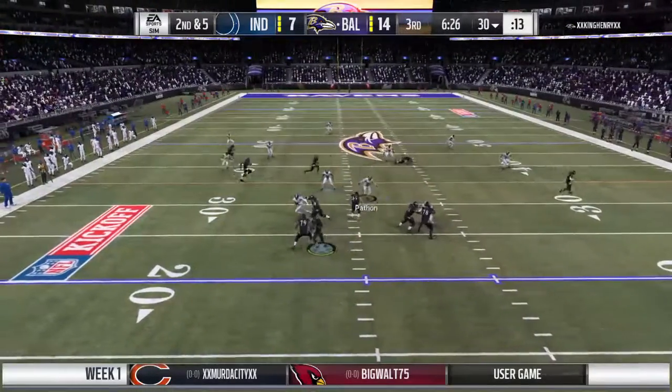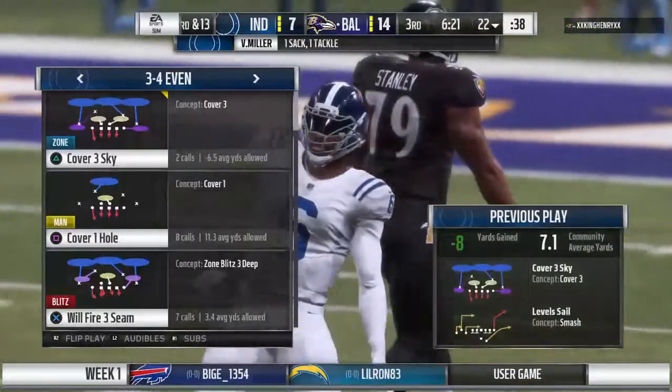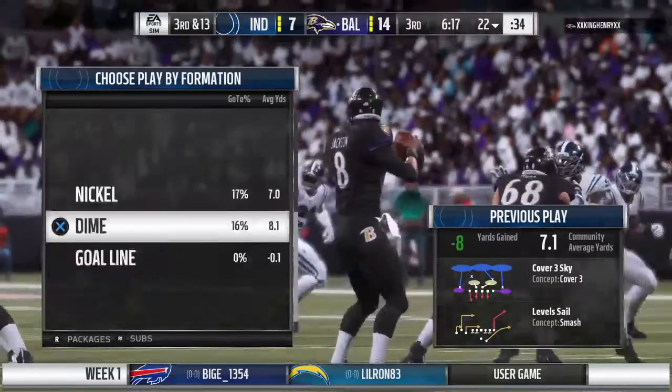On second down, here's Jackson. And he can't find a receiver, and he's brought down. Von Miller in there to drop him, and it'll be a loss of about 8.